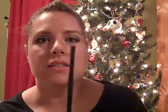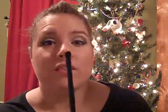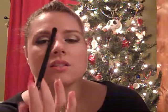Then this is another e.l.f. brush. This is a contour brush. It's very fluffy. You guys see me use this in my videos because this, I think, is my all-time favorite brush. I have like 4 of these. I use them so often. They're perfect for highlighting, for getting in your inner corner, for doing your outer corner, the outer V, for your crease, everything. This is like the go-to brush for me.